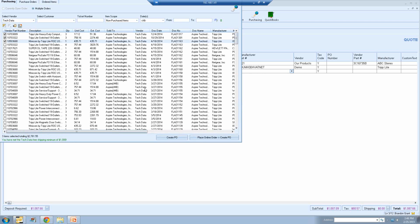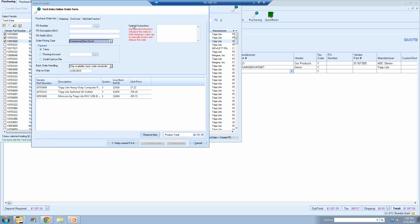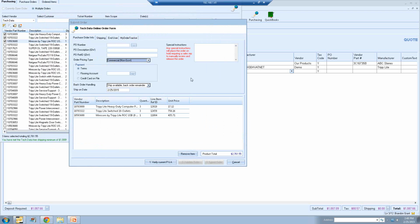So once you've checked pricing, we can now go ahead and place the online order. You'll see there's also the option to create the PO. So the first thing it's going to do is place the online order. Then it will prompt you to create the purchase order. So let's go ahead and place our online order. Let me just center this window a little bit so it's a little easier to see.